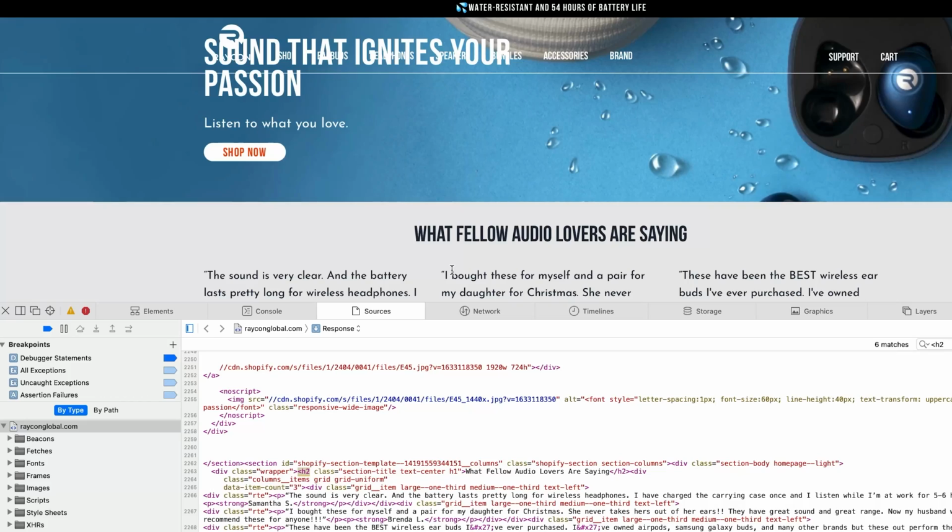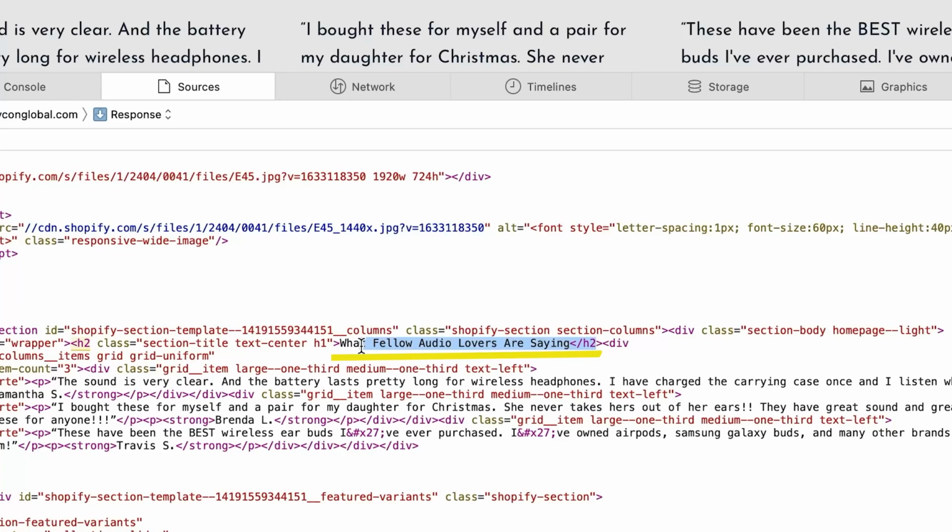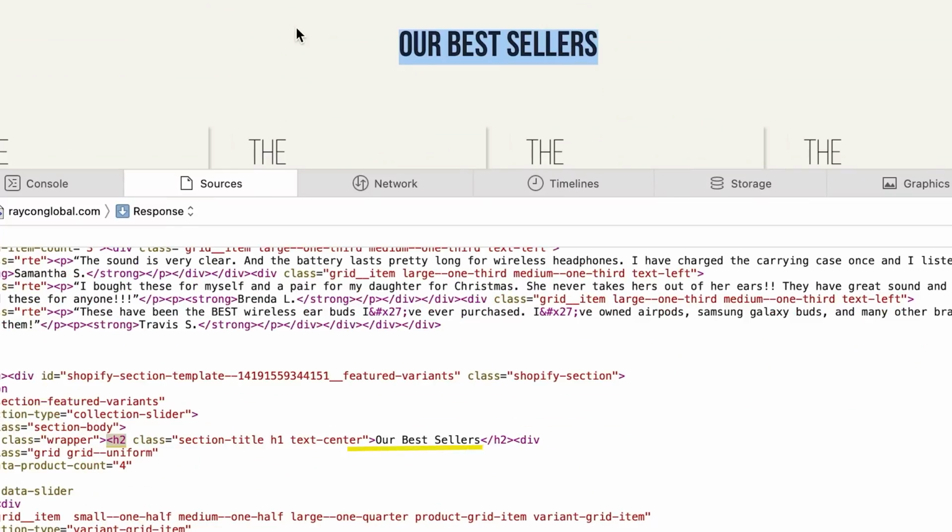But you can have additional H2s. So again, on the Raycon Global site, we will see that the rest of the headings, for example, what fellow audio lovers are saying, here we can see that this is an H2, as is our bestsellers. So all of the other subheadings on this page are given an H2 tag. You can have multiple H2s, but you shouldn't have multiple H1s.